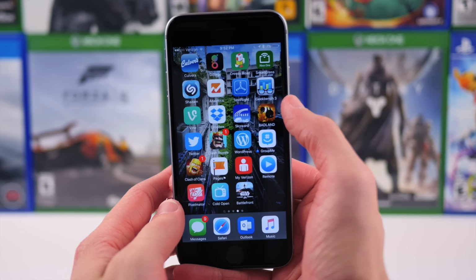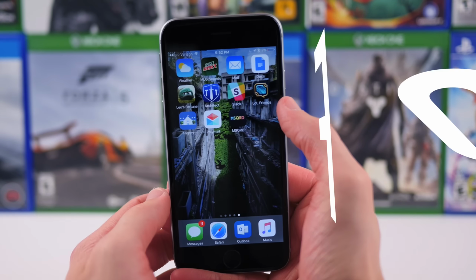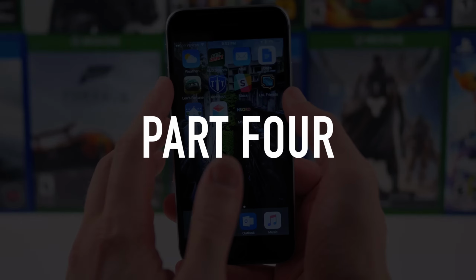And then right here is the Star Wars Battlefront companion app. This is for an Xbox game that I sometimes play. We're moving on to the fourth and final page now. Up at the top is the stock weather application.